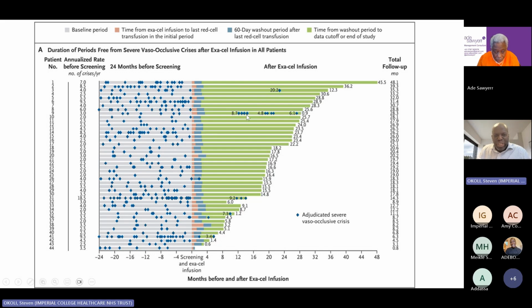We're not entirely sure, and I've asked this question of the company, why some of these patients continue to have, though few, severe crises. Most of them are the consequence of severe infection. Some of them are patients who developed COVID, and that stimulated a vaso-occlusive crisis. Interestingly, as I said at the beginning, this does not remove sickle cells. The sickle cells are still there. It just reduces them as a proportion of the total hemoglobin, and as I said, fetal hemoglobin limits their impact.